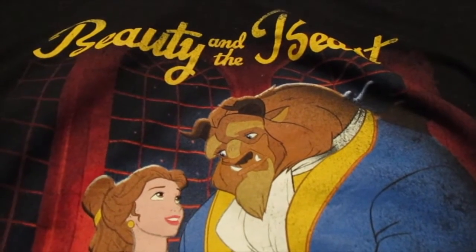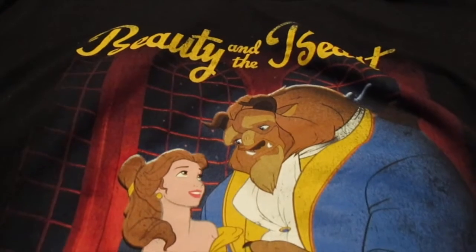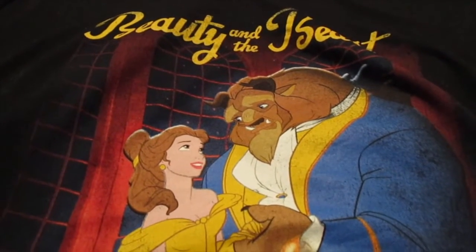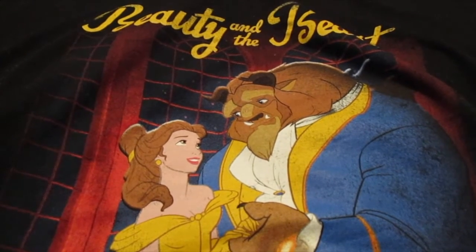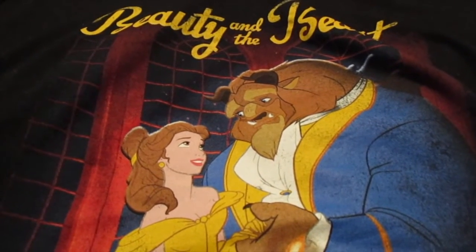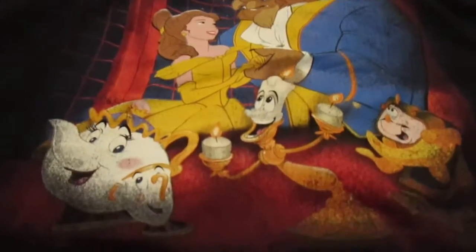You guys know what I mean when they release a little bit of Drag Me Down. I got a shirt that says Drag Me Down, but that'll be for another haul. Anyway, I can't talk today, guys. I'm sorry. Anyway, as I was saying, this is my Beauty and the Beast shirt.